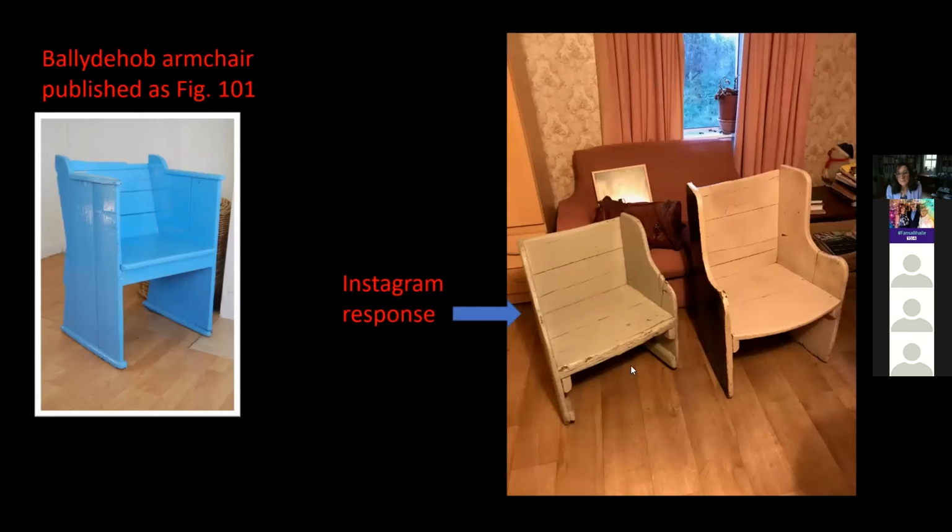And then this is another one that came from Instagram. There's the Ballad Hub Armchair that I published several of actually over the years on the left. It's kind of a tub chair, and it's very typical of a West Cork town called Ballad Hub. There's a cluster of them. So it's lovely that through Instagram, these little tiny ones turned up, 2 of them that somebody bought.